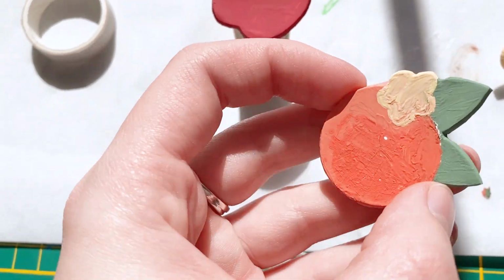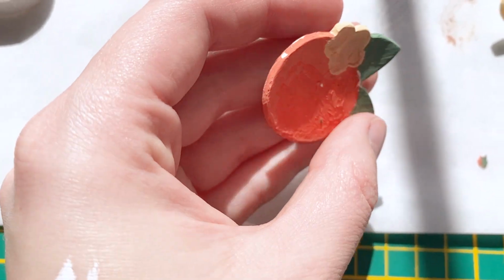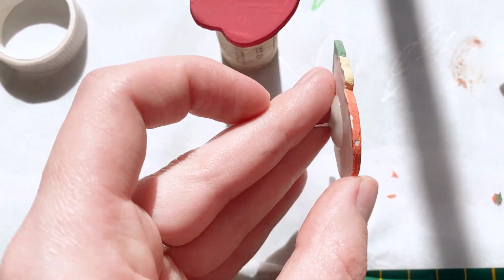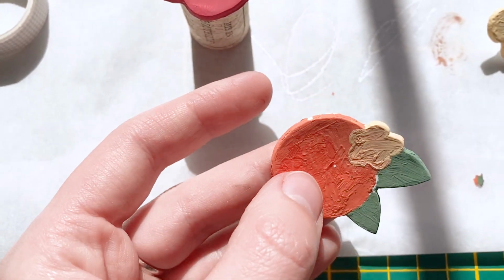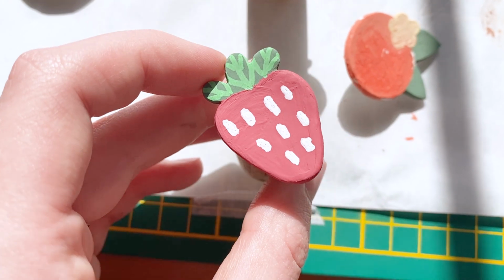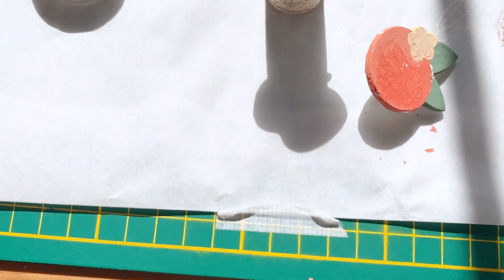So the gouache is like cracking off, and I'm not sure why. I've never used gouache before. Maybe I didn't mix it properly or something, but it's not looking too good right now. This one seems okay, but even in the white you can see that it's been cracking.